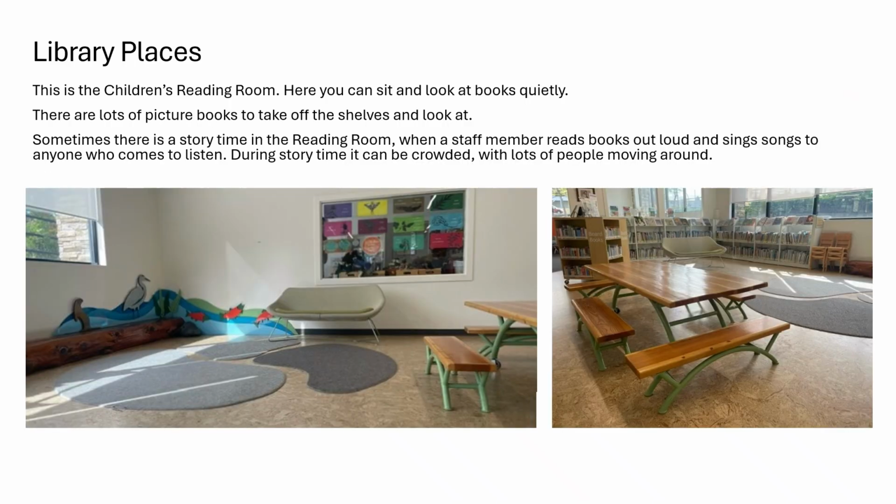Library places. This is the children's reading room. Here you can sit and look at books quietly. There are lots of picture books to take off the shelves and look at. Sometimes there is a story time in the reading room when a staff member reads books out loud and sings songs to anyone who comes to listen. During story time, it can be crowded with lots of people moving around.